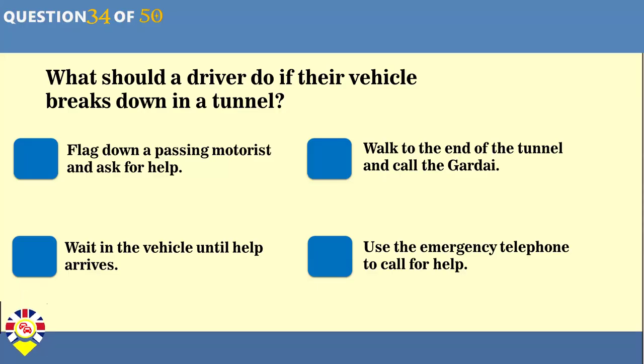What should a driver do if their vehicle breaks down in a tunnel? Flag down a passing motorist and ask for help. Walk to the end of the tunnel and call the Gardaí. Wait in the vehicle until help arrives. Use the emergency telephone to call for help.